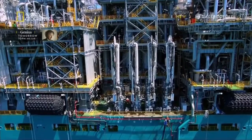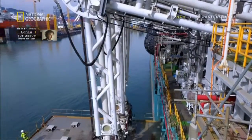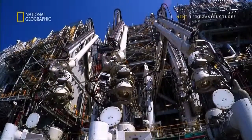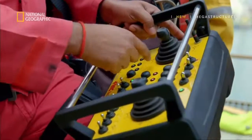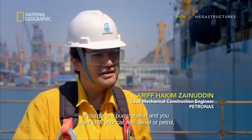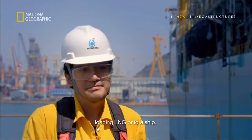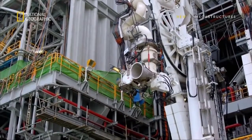One vital part the team has left to do, testing the marine loading arms. Harry is going to start the loading arm now. Within these giraffe-like extensions are pipes that will transfer LNG gas from the platform to another vessel. This has never been tried at sea before, and it's all in the hands of these remote controls. LNG is a volatile fluid. If you go to a pump station and you want to fill your car with diesel or petrol, it's the same here. The only thing is we are transferring LNG, loading LNG onto a ship. So the operators of the arms need as much practice as possible.